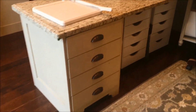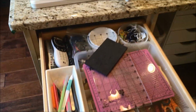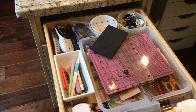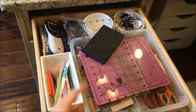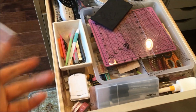So let's take a look at this bank of drawers. We'll just go through them really quickly. I don't like a lot of visual clutter, but that's why I have so many cabinets in here, but you will see that my cupboards and my drawers are a bit cluttered. It's just my creative brain, I guess. And I've tried to streamline them a bit, but the way they are makes sense to me, so it is what it is.